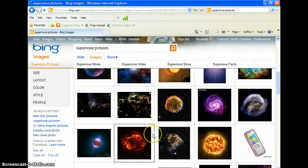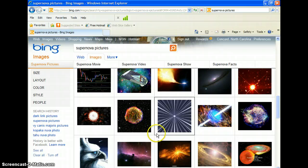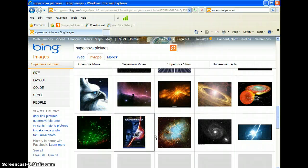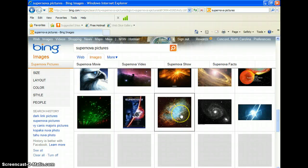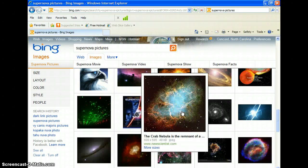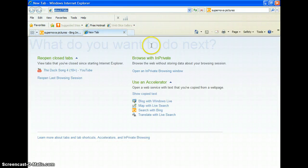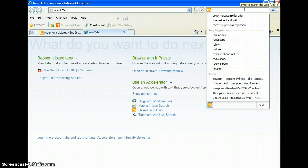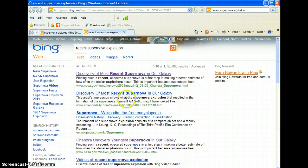Now, supernovas can expand for years and years and years, and they can get as big as they can grow. Now, this is the Crab Nebula, one of the most famous known supernovas. Okay, now, with a supernova comes a lot of gas. I'm talking about major gas, okay? So, recent supernova explosion. If you search that, you will find discovery of most recent supernova in the galaxy.